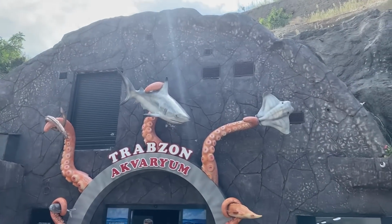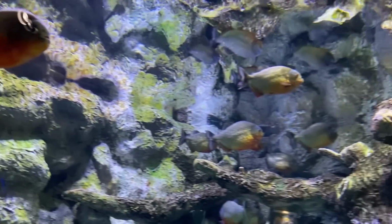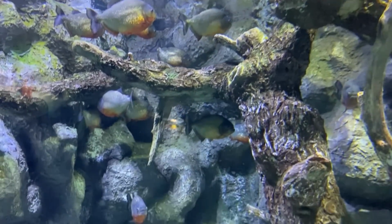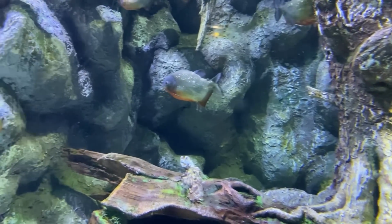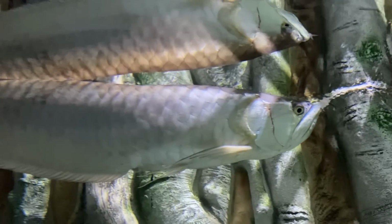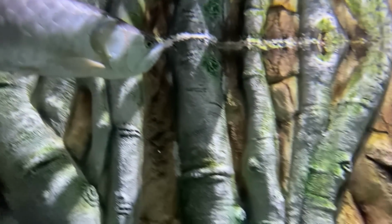So here it is, Trabzon Aquarium. I don't have much to say about fish because they just look delicious and that's all I know. So I'll be yapping about Turkey.